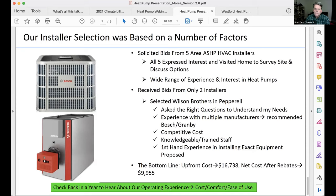These folks are busy. They have various reasons for selecting the people they want to work with. We ultimately selected Wilson Brothers and Pepperell. They asked all the right questions in terms of understanding our needs. They had experience with multiple manufacturers, so they weren't just pushing the Bosch Granby pair, but that Bosch Granby pair was recommended by three of the five vendors. So we knew we had the right solution in front of us.